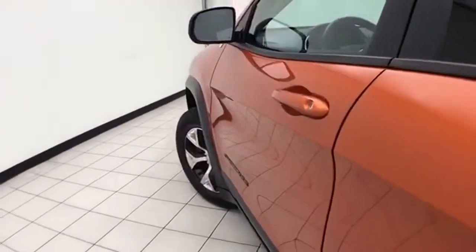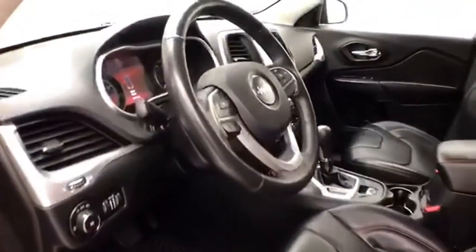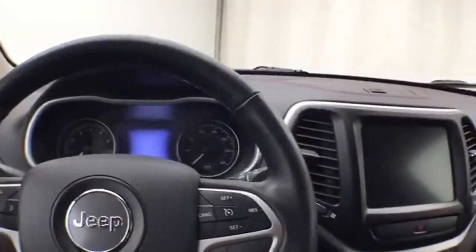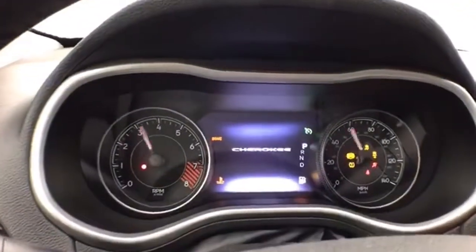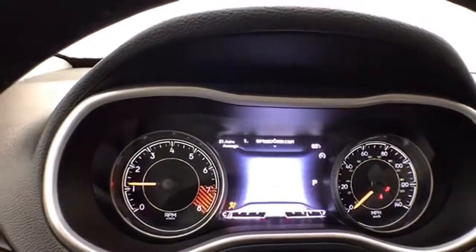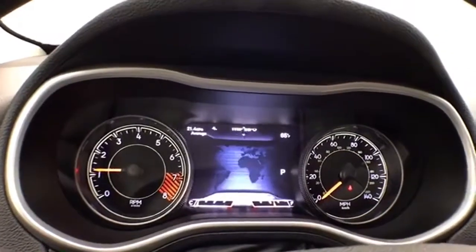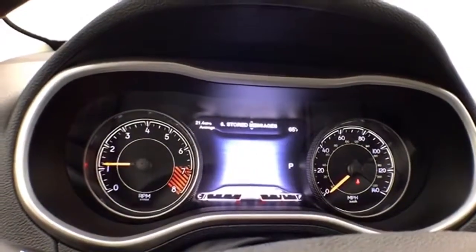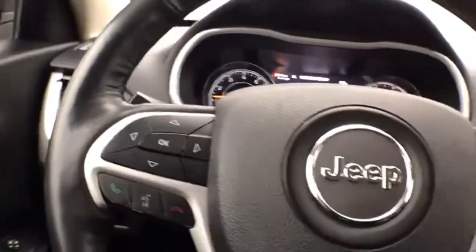This Trailhawk has keyless entry with remote start, power windows, locks, mirrors, power driver's seat, along with the tilt and telescopic steering wheel to put you in that perfect driving position. Large, easy to read gauges with driver information system, as well as customizable dash, all controlled by buttons on the steering wheel.